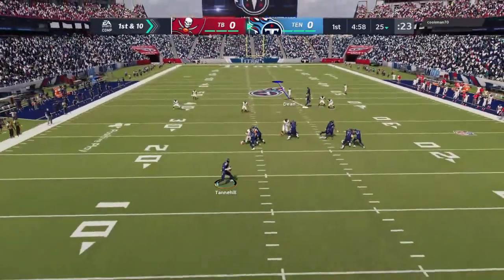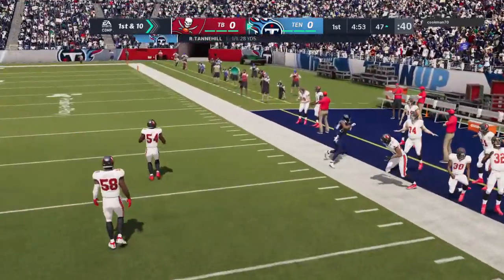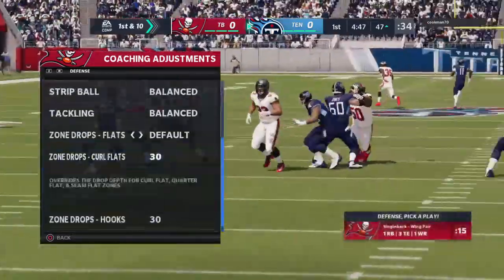Tannehill with a play fake to Henry. He'll throw instead. And he'll be taken down, but not before they work it across midfield. A really good pickup of 28 yards.